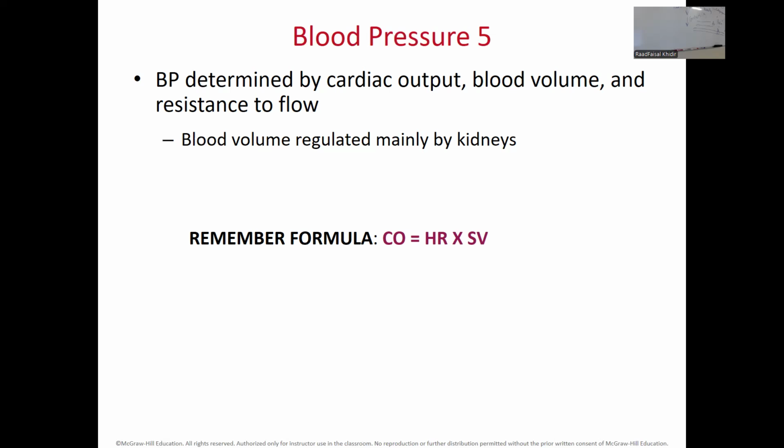What about stroke volume? If a patient has high blood pressure, do you want to increase the stroke volume or decrease the stroke volume? You want to decrease stroke volume. What can you do that's going to decrease stroke volume? That one wants you to be a good thinker. What can you do to make the stroke volume drop?